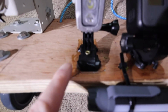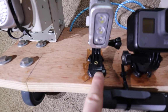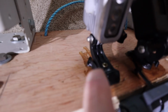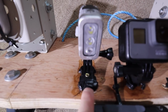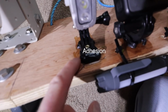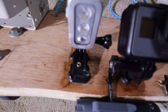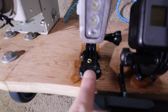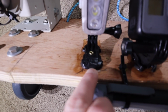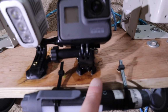We've got this light, which is the main working light, on a GoPro mount. What I managed to do was just glue it to the wood, but you wouldn't have got a very good seal. So I drilled a hole and got a screw in there, as you can see, through the plastic. So the mount is screwed onto the wood, and then I glued it. Same with the GoPro mount.